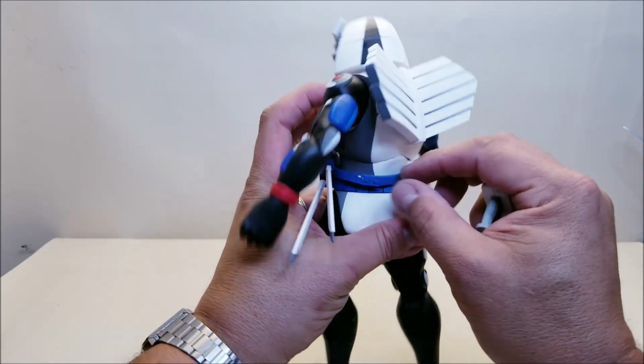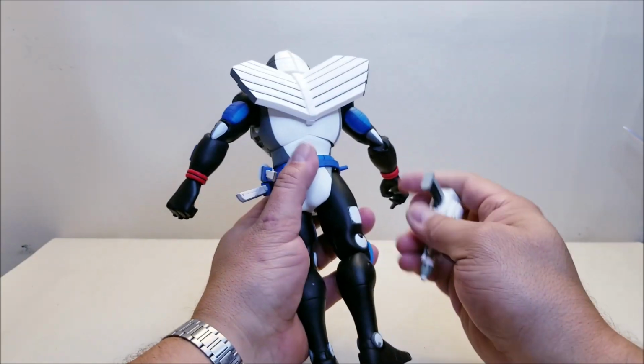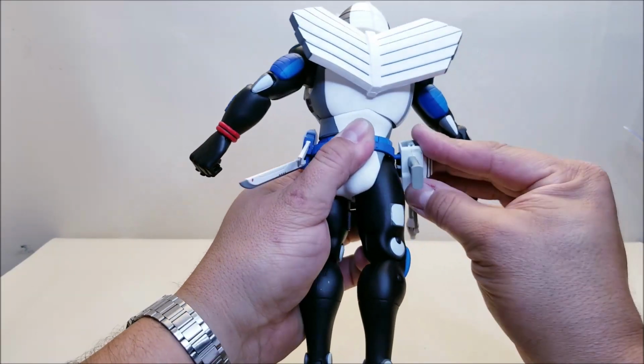This belt is a separate piece. It looks like, yep, he's got two little rubber pegs right there, so you can separate those if you want to take the belt off. Honestly, I don't know why you would want to, but it's there if you want to do it. I really kind of want to work this in here to get it pegged in properly.